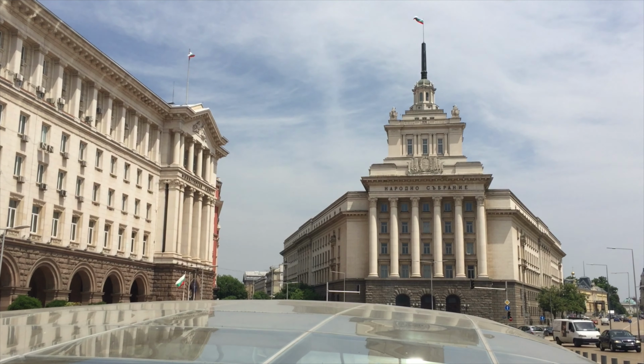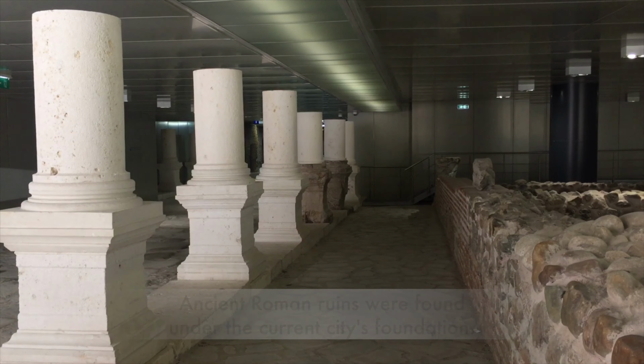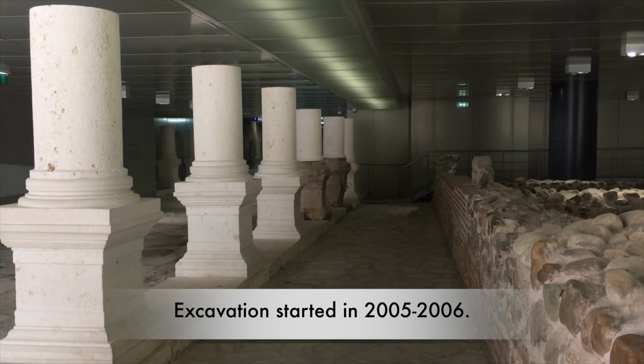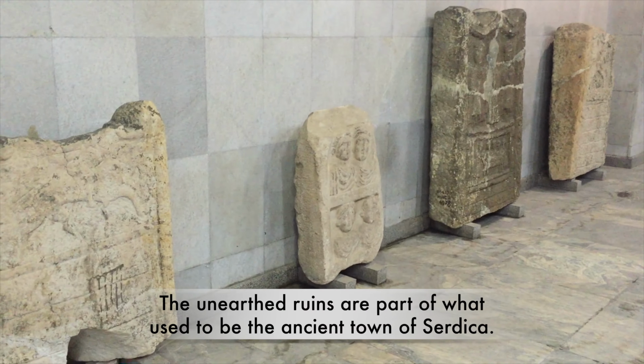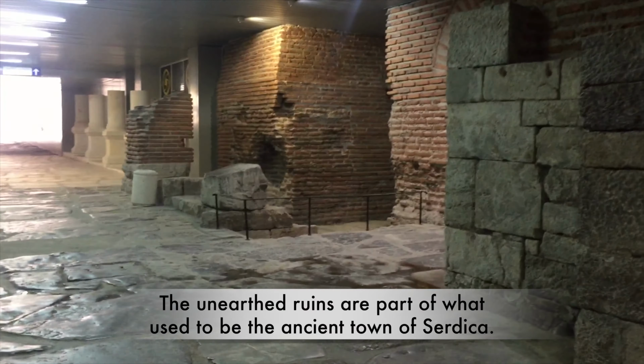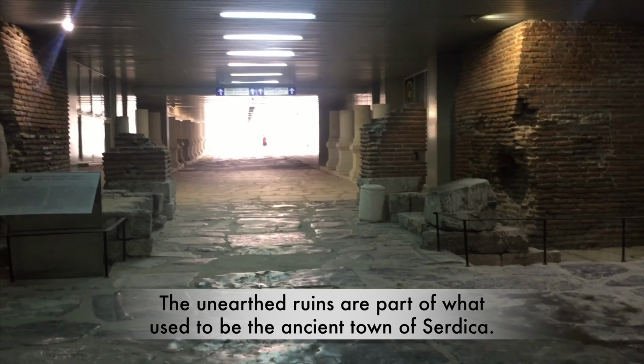Museum. There's a collection of what is left of the ancient town here in Sofia. So instead of actually just walking around the underpass, it's sort of an educational tour as well.